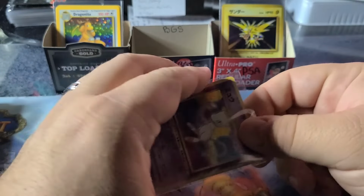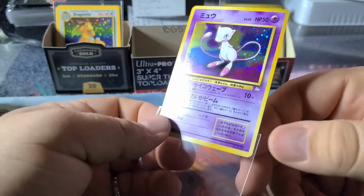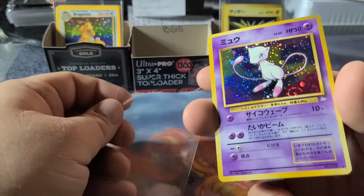So historically, I've been just sending everything CGC Express that I want to. This is the first time I'm really thinking about PSA and BGS because I've been getting railed.